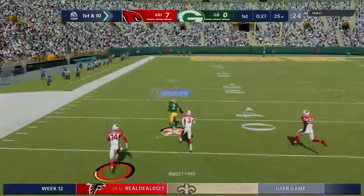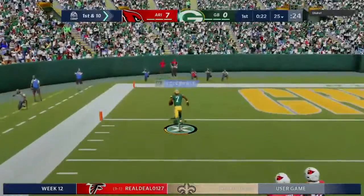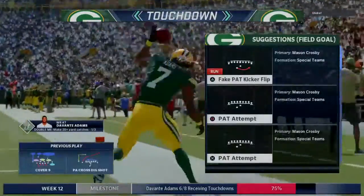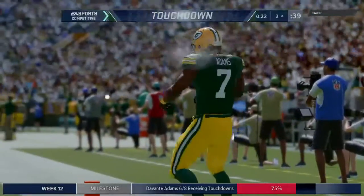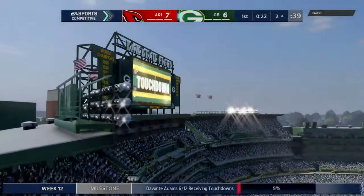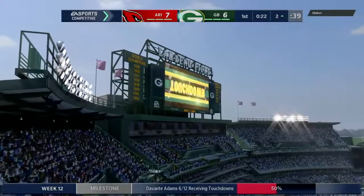Okay, so how do you do? Oh, this is taken in. It's complete. And he's free going down the left side. It's a foot race. Touchdown, Packers. Devontae Adams. His 6th touchdown of the season. And the Packers are within an extra point of tying this thing up.